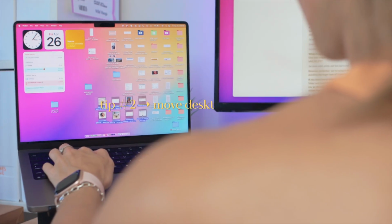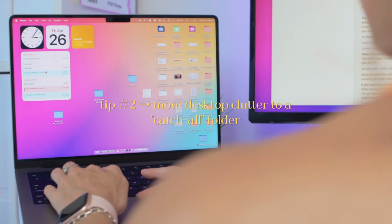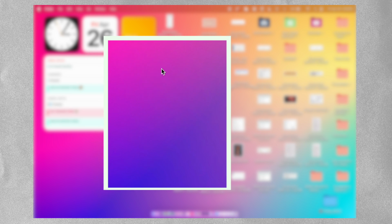Now, when it comes to your other desktop, a really easy way to get started is to just start saving any random files and images on your desktop under one catch-all folder, which you can name something like archived and today's date. Because remember, we're trying to benefit from a clean space today, and we don't have time to actually go through everything. But don't worry, you're not avoiding the larger task of actually organizing this, you're simply postponing it.